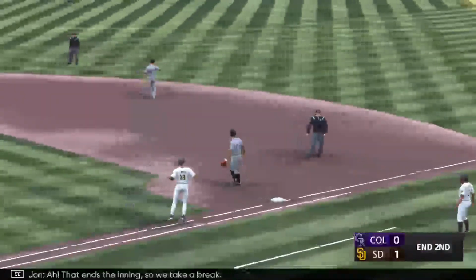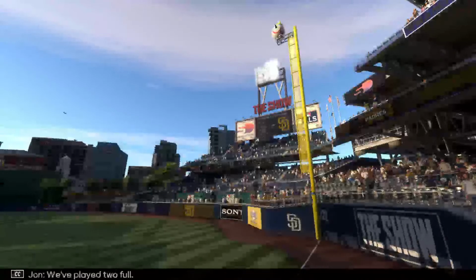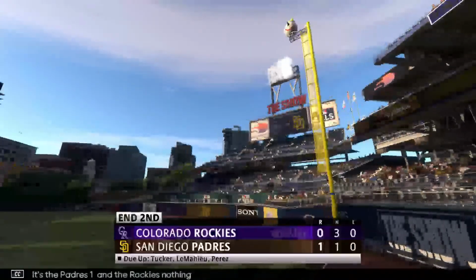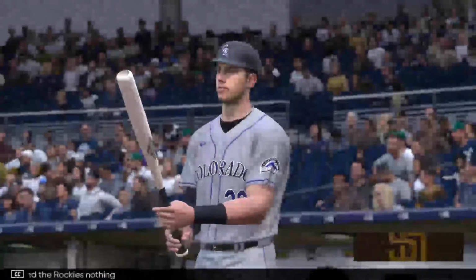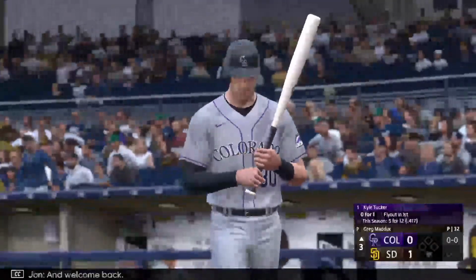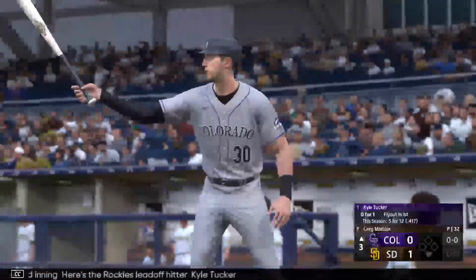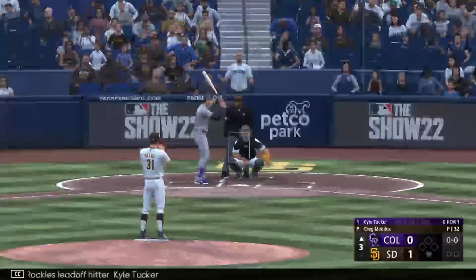That ends the inning, so we take a break. We've played 2 full. It's the Padres 1 and the Rockies nothing. And welcome back. On to the 3rd inning. Here's the Rockies leadoff hitter, the right fielder, Kyle Tucker.